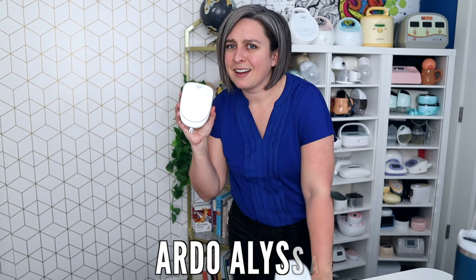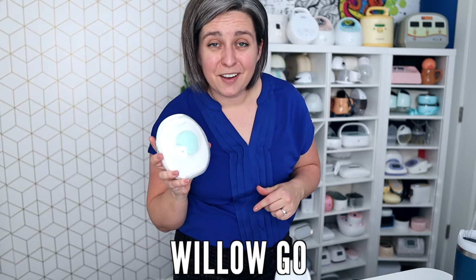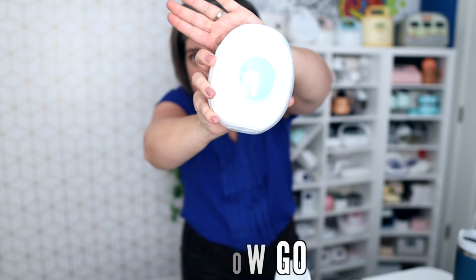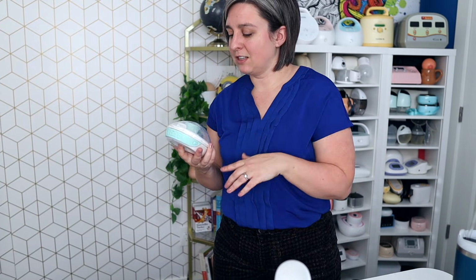The Ardo Alyssa is also one of my favorites. Like, I think it's potentially underrated. I don't know. I don't love the flange kit that it comes with though. So that's a thing. Willow Go is another one of my kind of go-to wearable pumps. I think definitely Willow, the 360 or the 3.0 or whatever you call it, has been around for a while. I definitely see myself recommending the Willow Go more often though. It's just easier to use, functions well. I like it. I don't know.